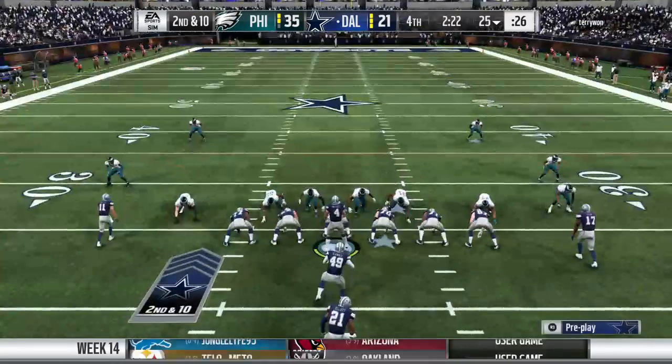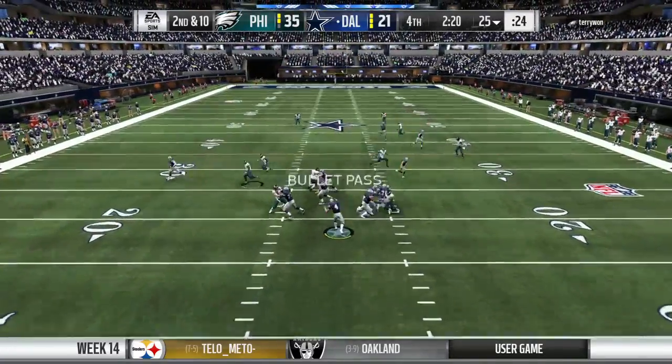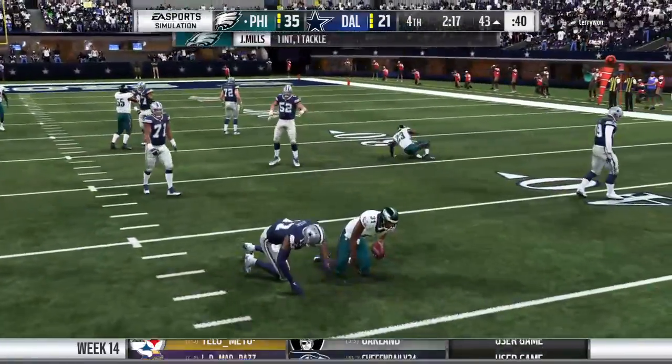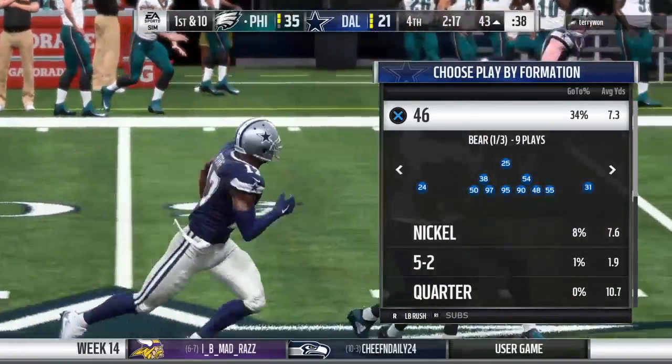Line of scrimmage, again the 25, 2nd and 10. On second down, Prescott again. And this is intercepted, and that should do it. Picked up by Jalen Mills, and he's able to get it back here to the 43-yard line.